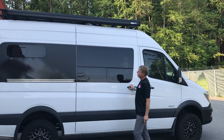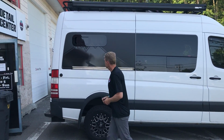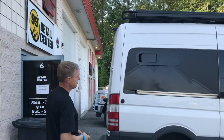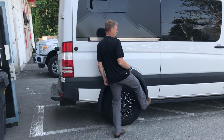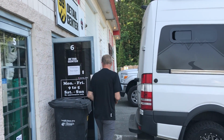Now this particular van, we also have an awning. I can show you later on quickly how that comes out. And a roof rack. The roof rack is actually built here in town, locally. So are these step bars that are built here in town locally as well. And the bed frame is actually built locally as well.